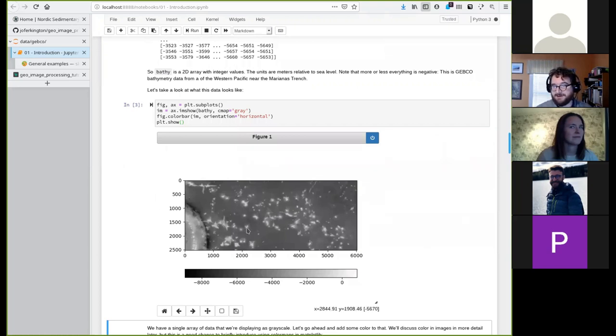This is the Western Pacific. Lots of seamounts out there. That's part of the Marianas Trench. So a lot of interesting stuff going on in this area. But it's fun to think about how we would detect these.